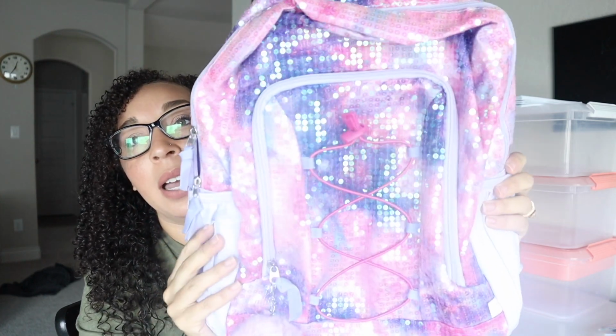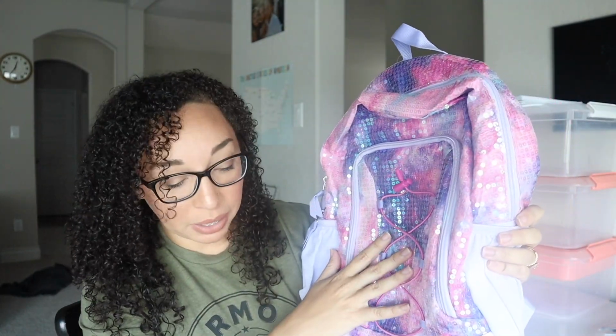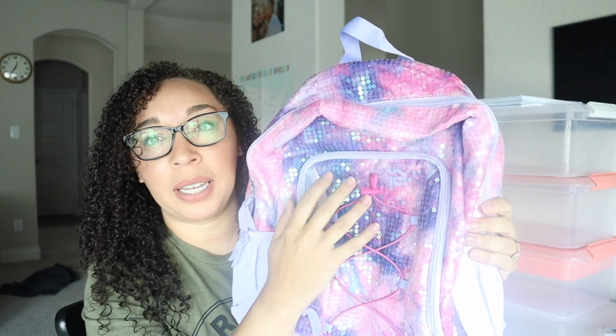So my oldest daughter, she picked out this super cute one, but her lunchbox, the backpack was available for 2-day shipping, but not the lunchbox, so it's not here. But it matches 100%. So this is the one that she picked out. Just lots of sequins and super cute. She's excited about this poof. But the lunchbox is basically just a rectangle lunchbox, and it has this exact same color scheme and the sequins.